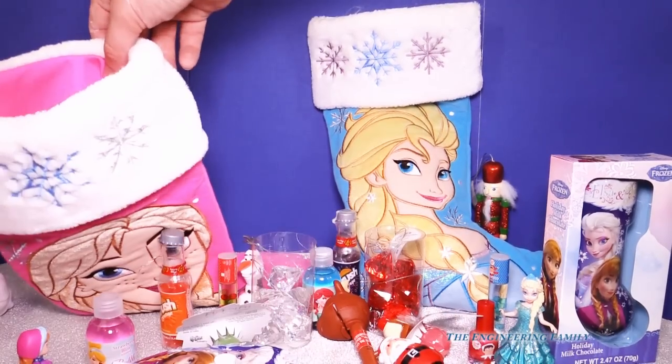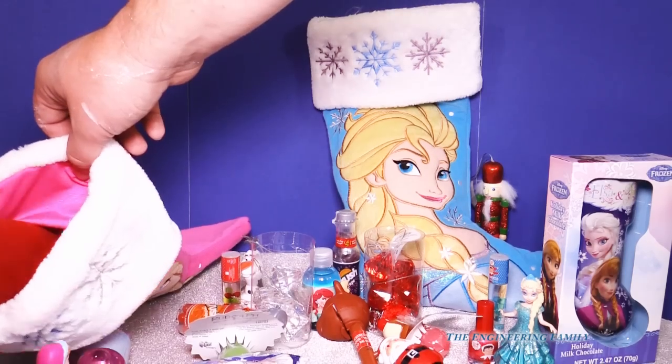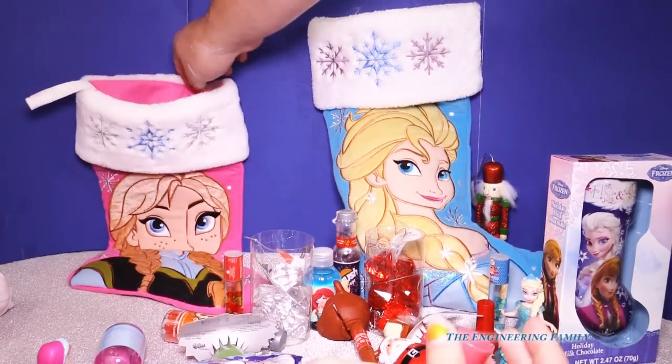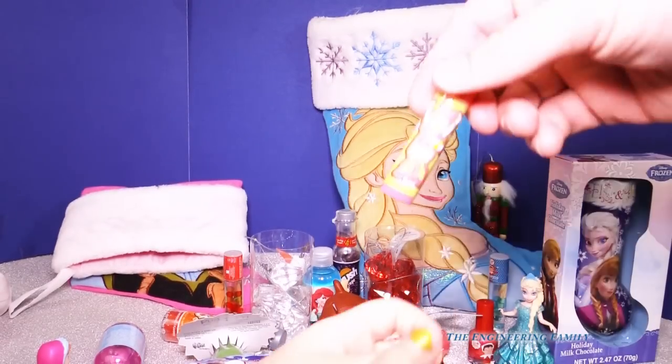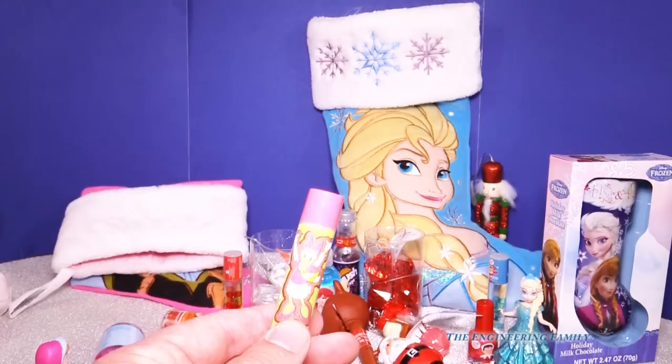All right, let's see what's in Anna's. Anything left? Last thing. Oh, what is that? Chapstick. Chapstick? Yeah. Ooh, who's that on it? Is that Daisy? Daisy. Wow.